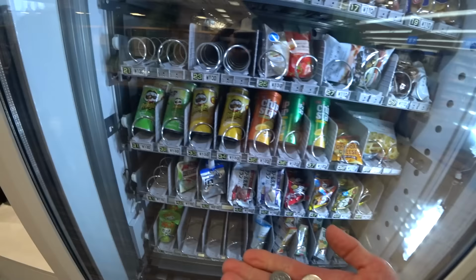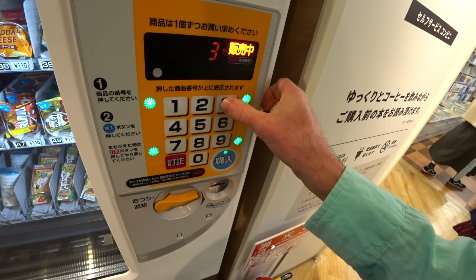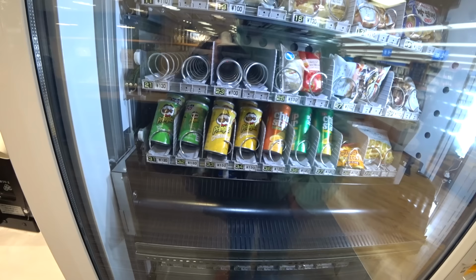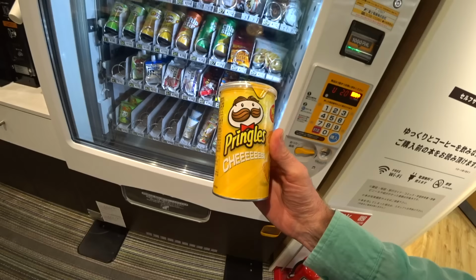How much for the Pringles? 130 yen. It's about $1.30. Pringles cheese. This is a first.